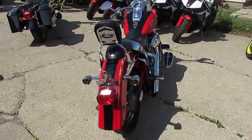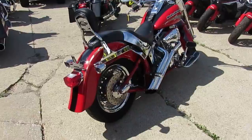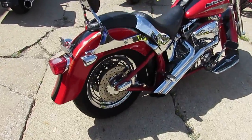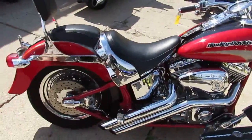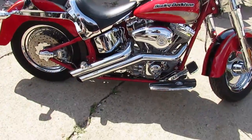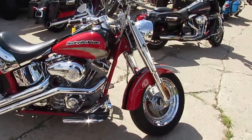This thing comes in the electric cherry red paint, which they only made for that short little period in 2005 on their Screamin' Eagle, so they're hard to find. You guys are going to turn heads everywhere you go. It's got the 103 cubic inch motor, which is hard to find in an 05. Vance and Hines short shot exhaust sounds great on these things.